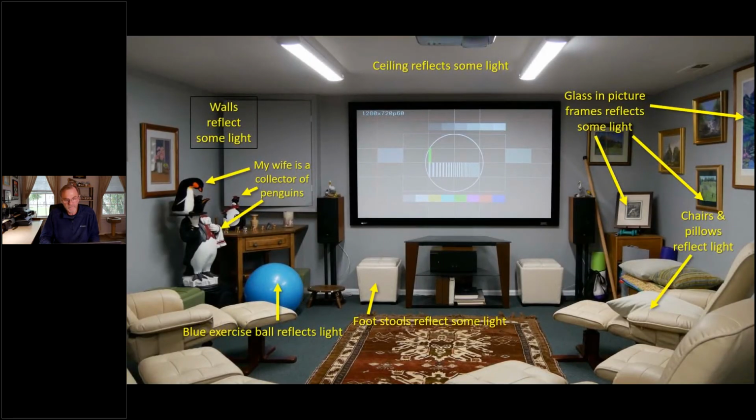Here's what it looks like. So there's 2 of the 4 lights. The walls are going to reflect some light, even though it's a neutral gray. Obviously, the glass in the picture reflects some light, but the chairs and pillows reflect light. That footstool reflects light. The blue light. And yes, my wife is a collector of all things.